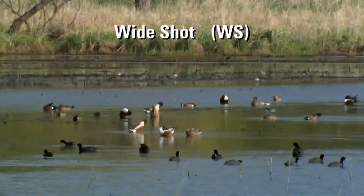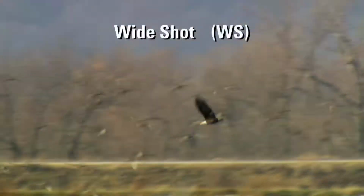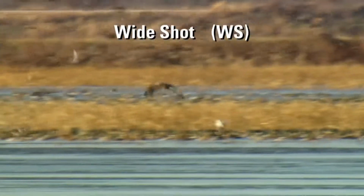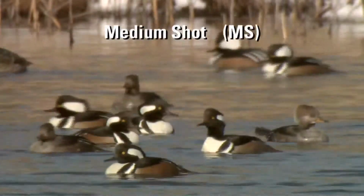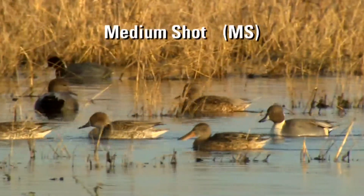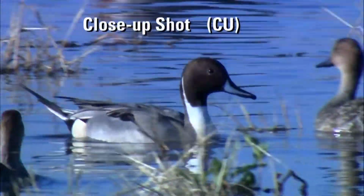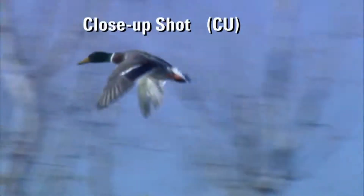Now we'll quickly demonstrate some of the most commonly used terms when referring to video scenes. A wide shot, WS for short, takes in the object of interest, in this case ducks, and much of their surroundings. A medium shot, or MS, takes in a few ducks and some of their immediate surroundings. A close-up, or CU, focuses mainly on the ducks with little background.